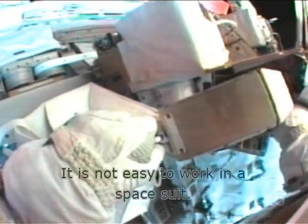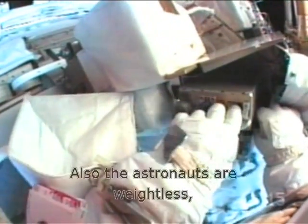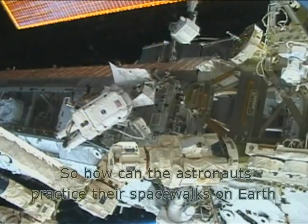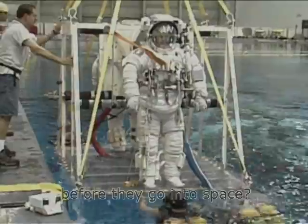It is not easy to work in a spacesuit. It is difficult to hold tools in the big gloves. Also, the astronauts are weightless, and this makes it difficult to work as well. So how can the astronauts practice their spacewalks on Earth before they go into space?